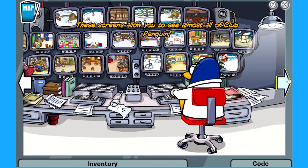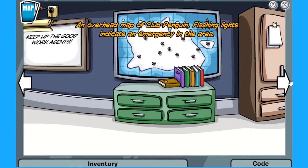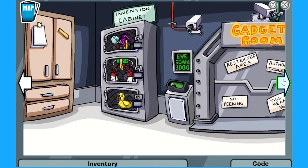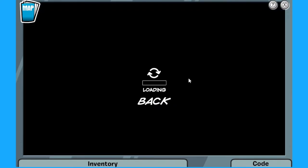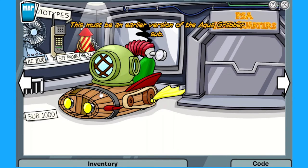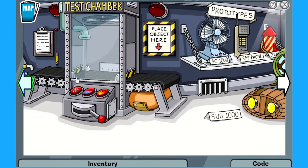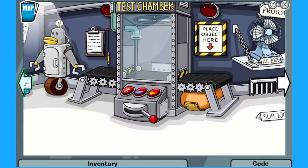All right, so all these screens, oh, it's blinking. The flashing light says we have an emergency in here. So can we go in here? Oh, we can go in here. This room has a few things we're going to need. We're not going to need any, oh, okay, a sub. It's a submarine, okay. So guys, this is the first mission where this thing is actually going to be useful, but not yet though.